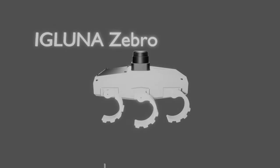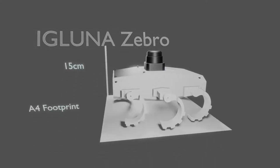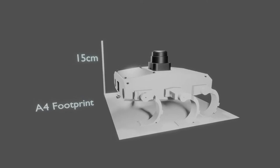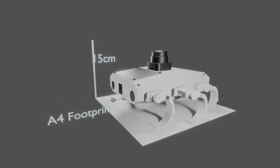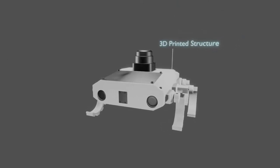Zooming in to the rover design, it's based on that of the Lunar Zebro, but modified to suit the needs of a testbed on a mountain rather than the actual moon. This includes, for example, a waterproof design. The rovers are approximately the same size with a footprint of an A4 sheet of paper and standing at a height of about 15 centimeters. Both the chassis and the legs are 3D printed from PLA.